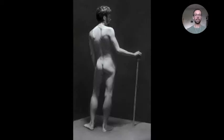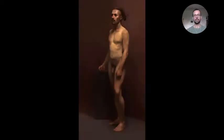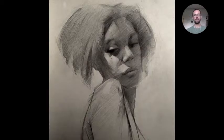And again, the figure is a part as well. So here's a long pose done in Photoshop. These are 4 weeks. Another one. And this one was done on an iPad with Procreate.